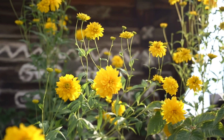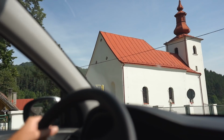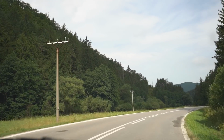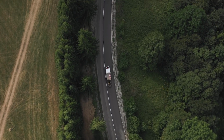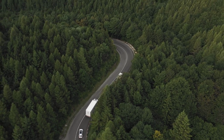Looking at a sky so clear. So much to discover here. Setting out on my own, all the places I can go.